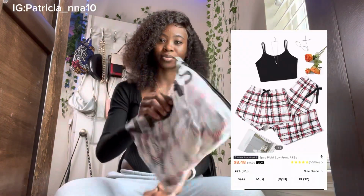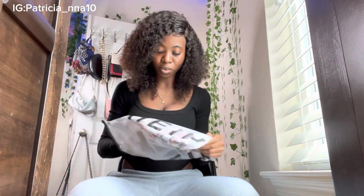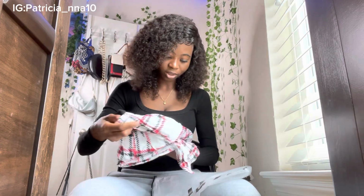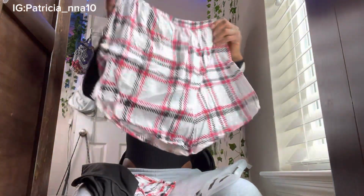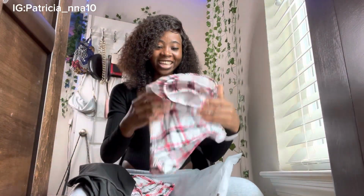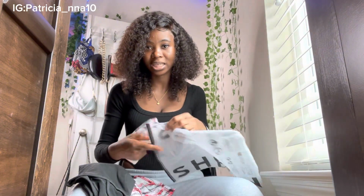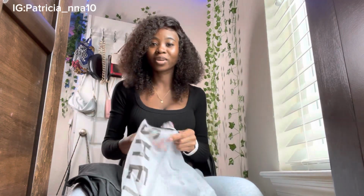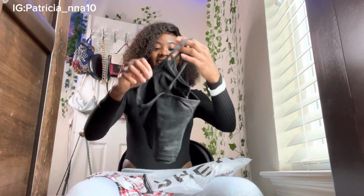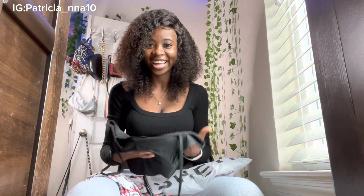I got this pajama set from Shein. You already know. This is cute, it's giving. It's really, really cute. I love it. I love the quality. It comes as a three piece. Ooh, I think this is big. It's actually big. I should have chosen small, but it's okay. Pajamas don't have to be small, they have to be big to fit, to be comfortable. And then, oh my god, this is actually so small, but it's okay. Yeah, this is giving. That's cool.